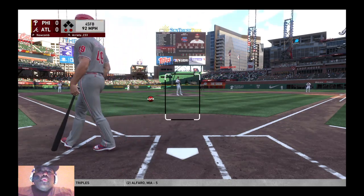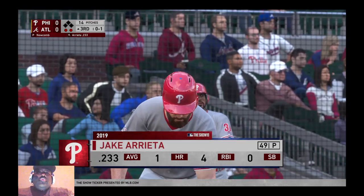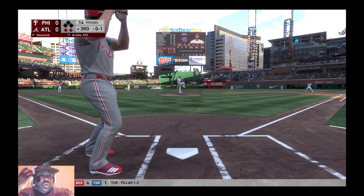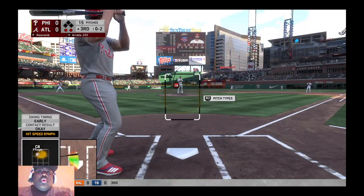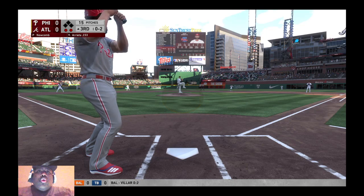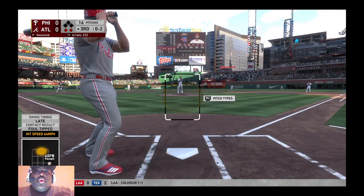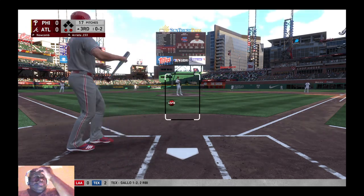Into the box now, Jake Arrieta. No balls and a strike to count. Now a ball lined to the left side, but this will be a foul ball. Ready with another 0-2. And another foul ball.